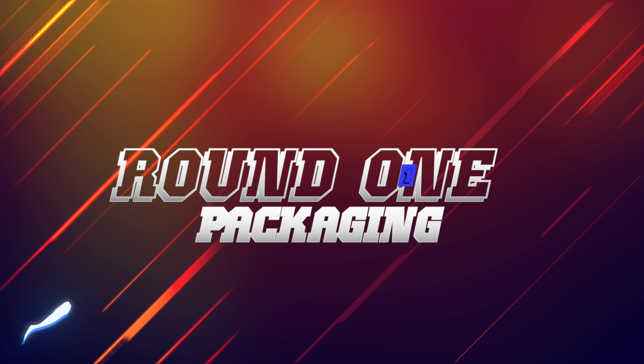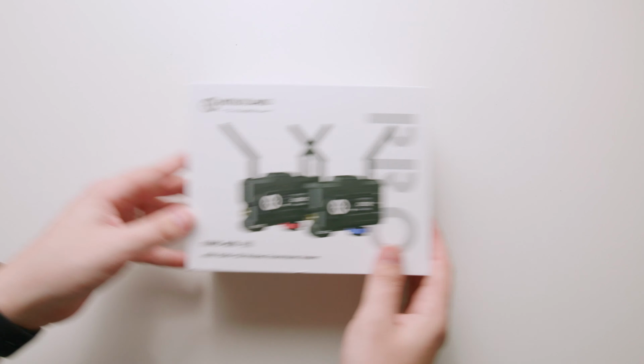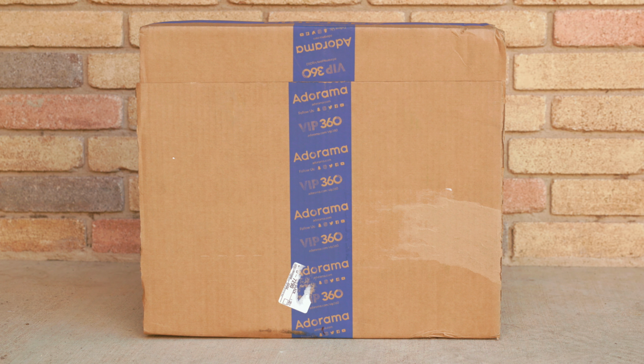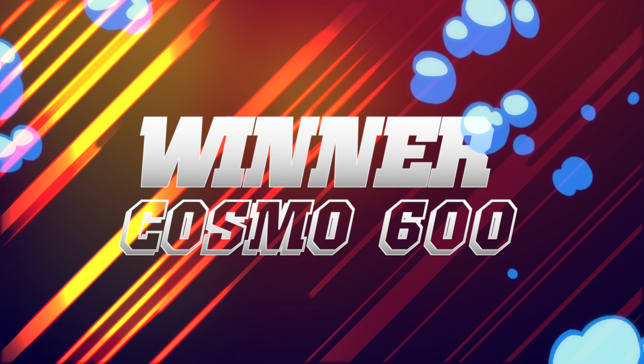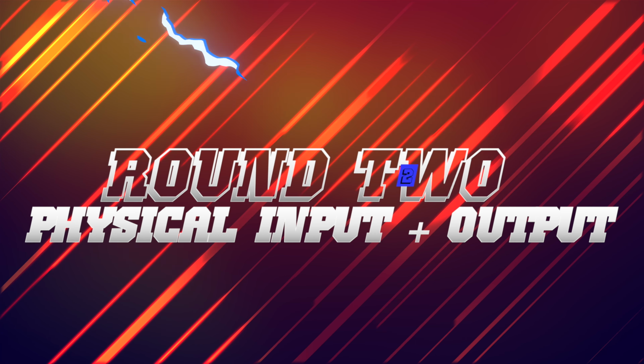Round one, packaging. For this first category, we're starting with something completely useless, the box. The Mars 400S Pro comes in a nice box that reminds me of an Apple product. It's certainly consumer grade. The Cosmo comes in an ugly brown box, but inside that box is another box that's waterproof and stuff, so it's actually useful and won't just end up in the trash. Win. Cosmo.